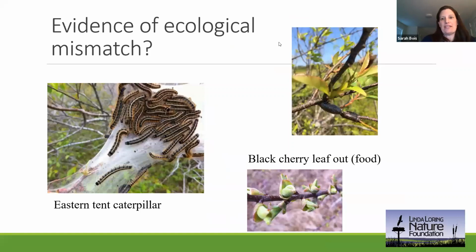We're also looking for things like evidence of ecological mismatch. When I say ecological mismatch, we're looking at species that are reliant on each other. And if one changes in response to climate change, but the others don't, there can be a mismatch in how these species work together. So we're looking at things like how the eastern tent caterpillar, which relies on the black cherry for food, how that relationship is maintained or not with climate change.